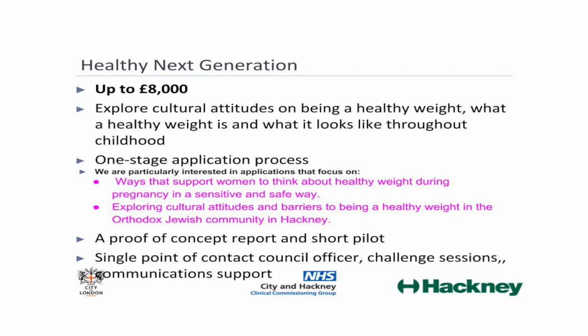This year, we're particularly looking for applications that focus on 2 areas, the first being a healthy weight in the Orthodox Jewish community. So we're interested in grant applications that explore barriers to physical activity for children and families in the Orthodox Jewish community by looking at the wider influences to physical activity, including the potential impact of cultural, social, and environmental factors. We want to use the insight gained in understanding of the barriers to physical activity in this community to help us achieve a sustainable increase in physical activity levels in children and families in the Orthodox Jewish community. We want to avoid weight management or weight loss or dieting programs, cooking programs, nutrition and healthy eating education, and exercise classes.